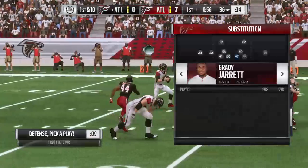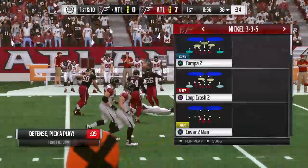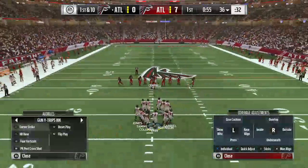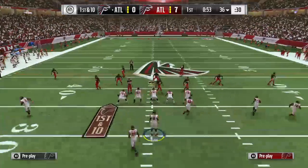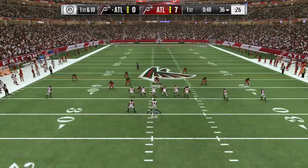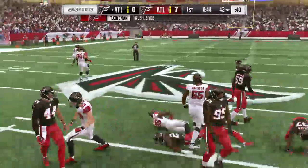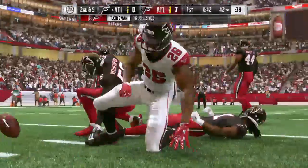Why? He scrambles and picks up a first down. But what else does he do? Protects himself by sliding and avoiding the big hit. Double plus, big time play. The former Indiana Hoosier here, Tevin Coleman. Give him 5 on the carry there, and it'll be second down.